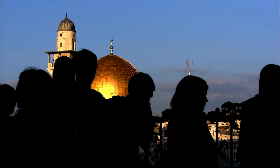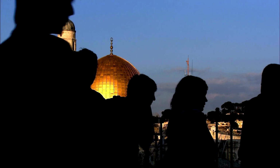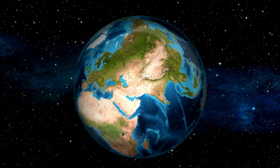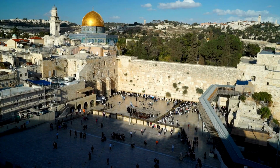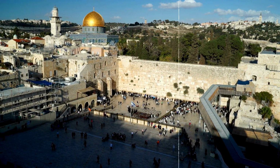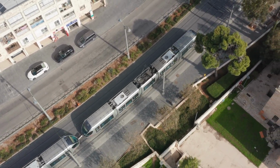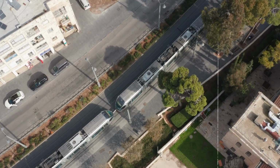Inside, the dome's interior is richly adorned with intricate mosaics, marble, and Islamic art, much of which was added centuries after the original structure was completed. The interior also features beautifully inscribed Quranic verses, many of which were commissioned during the time of Suleiman the Magnificent.